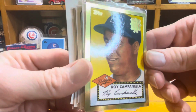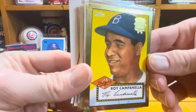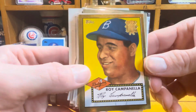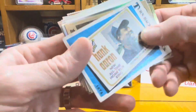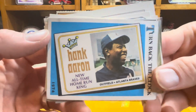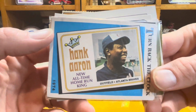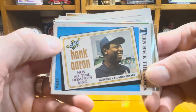And I don't know if that's actually the look of his '52, minus the gold foil, of course. But I would like to get one of those '52 Topps, period. But can I get a Roy Campanella? Probably not. I do remember getting this card. Now, I have actually seen several folks get this as well. Not the Turn Back the Clock version, but I would like to get this Hank Aaron card like most of us, but this is the only copy that I have currently.